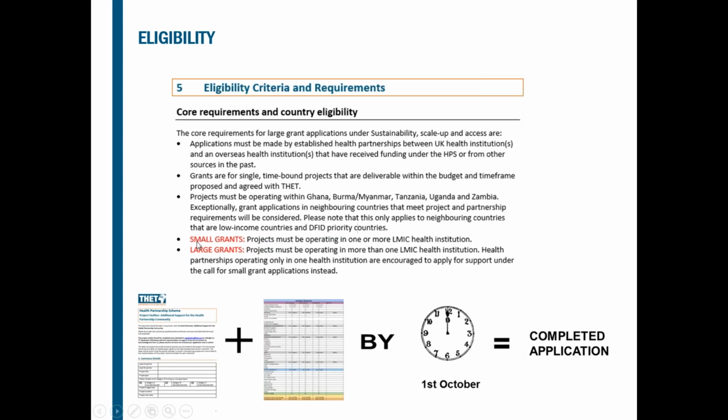And this is in line with the purpose of this specific grant call. In terms of the fourth criteria, it's slightly different for small grants and large grants. So apart from the amount of funding that you're applying for, the difference between small grants and large grants is the number of institutions where you're looking to implement your project. So for small grants, they need to be implemented in obviously one or more low and middle income country health institutions, whereas for large grants it has to be more than one, so at least two. And you can find more information on this in the Q&A document under the question, what are the differences between large and small grant streams?